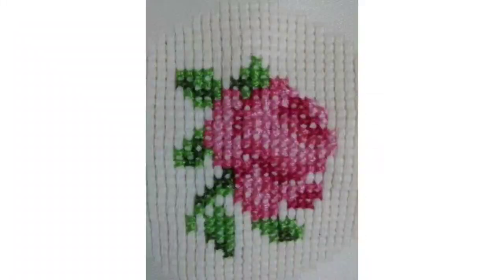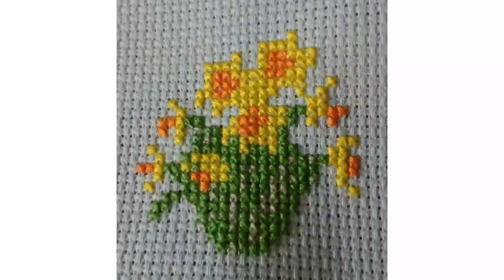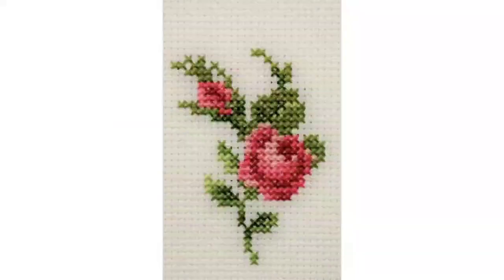Geometrical patterns are always in style, from chevrons to mandalas. The designs add a touch of modernity to any project. Seasonal themes are perfect for decorating your home or gifting loved ones, from winter snowflakes to summer suns. We have got you covered.